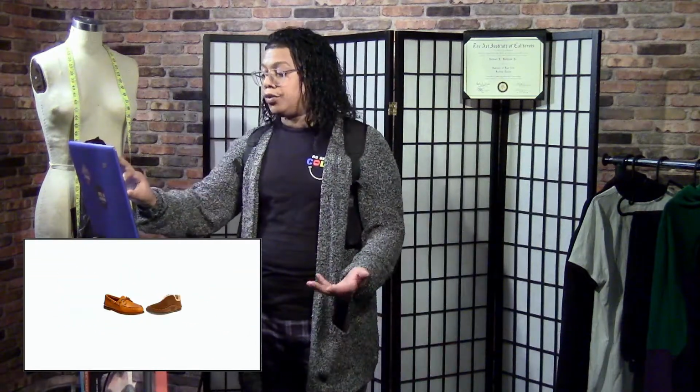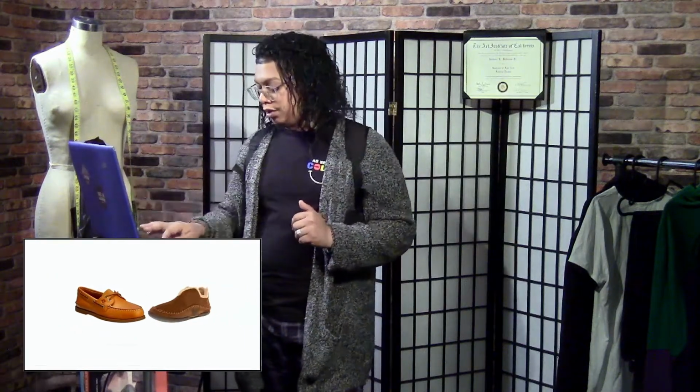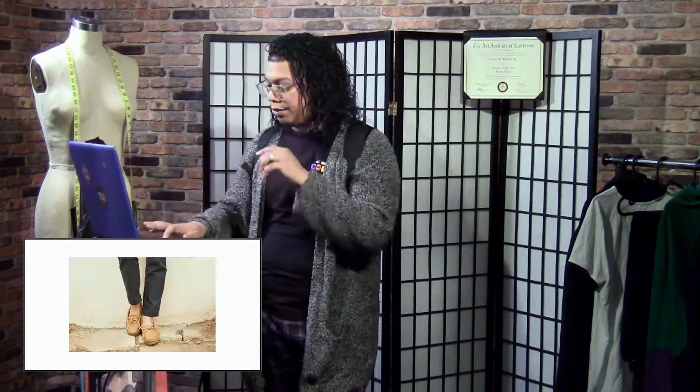But it's a nice shoe. I know back in the 90s it was a very popular shoe. Almost every guy wore Sperrys all the time. At least when I was a kid, I remember my sister's friends and my brother and my uncles being into this shoe. But it made a comeback. I think it's one of those staples that just never goes away.